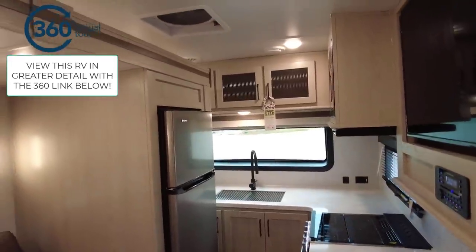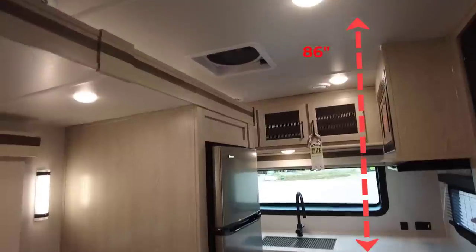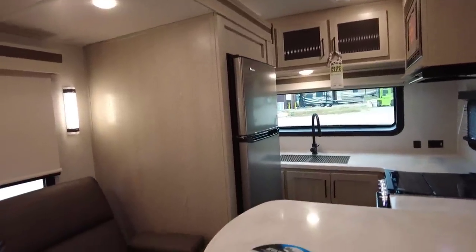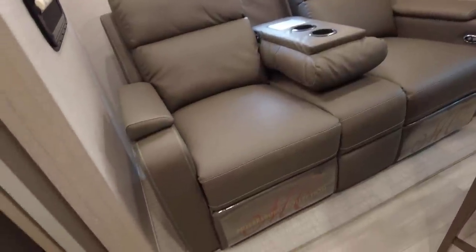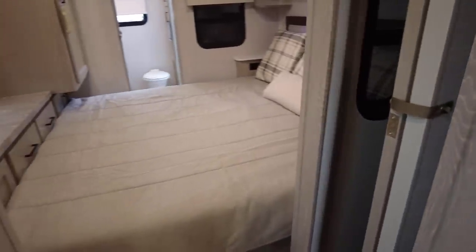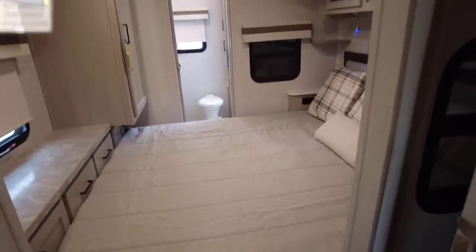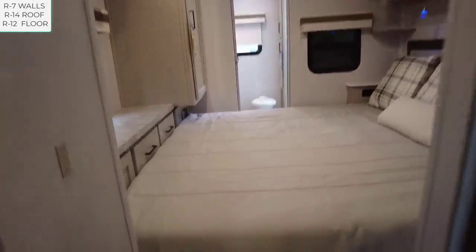So I have to highlight very high ceilings. This is actually 86 inches of interior height. So this is definitely a tall, people-friendly RV. It's pretty sweet. Of course, 5/8 tongue and groove plywood subfloor. Insulation factors on this RV is actually R7 in your sidewall, R12 in the floor, and R14 in the ceiling.